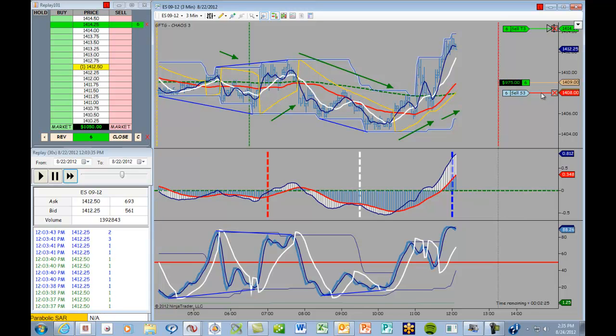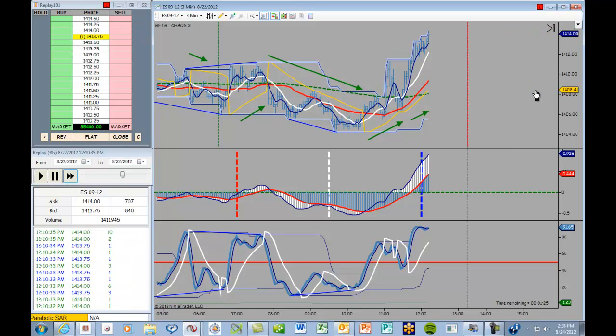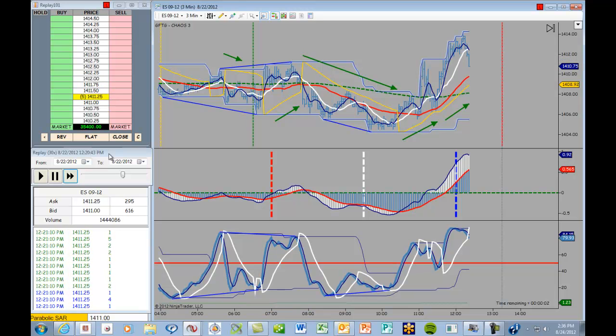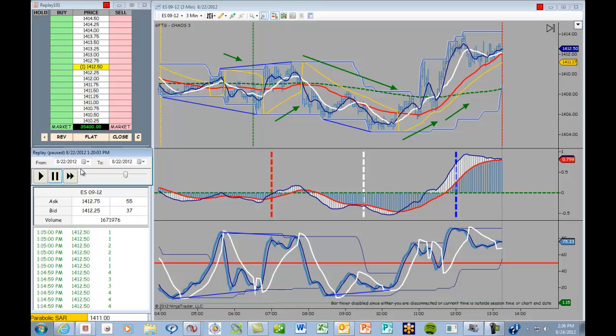Am I going to hit that third one? I don't know. All right. And what time is it here? The clock says 12:15. But as I recall, there was not any good trading opportunities after this one. So let's just speed this up a bit, and we'll run out the clock. It just chopped back and forth for the rest of the day. Didn't really give us anything clear to work with here.